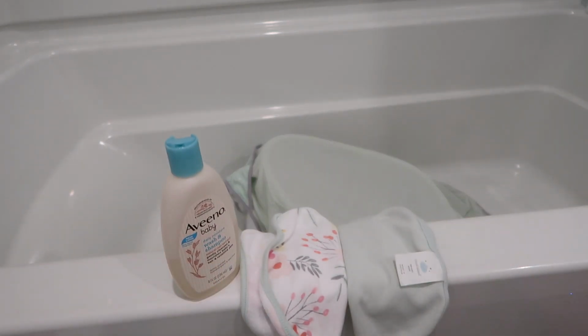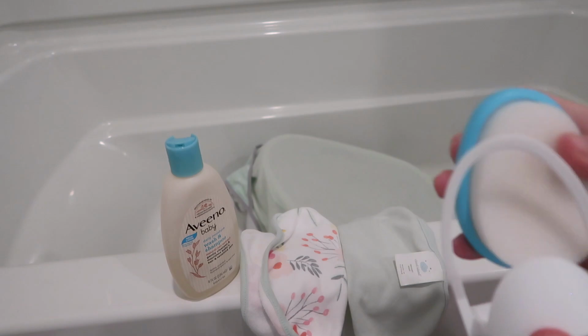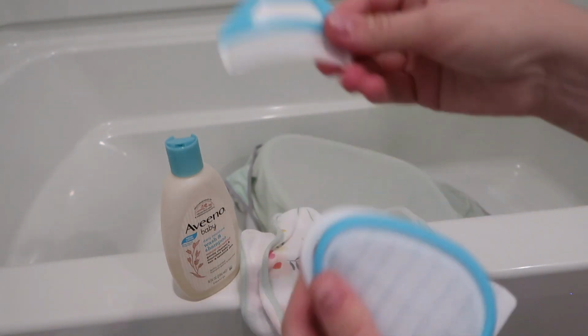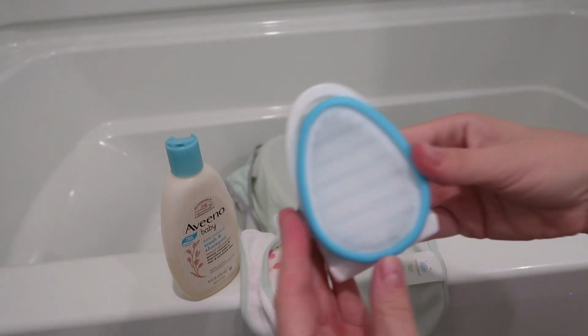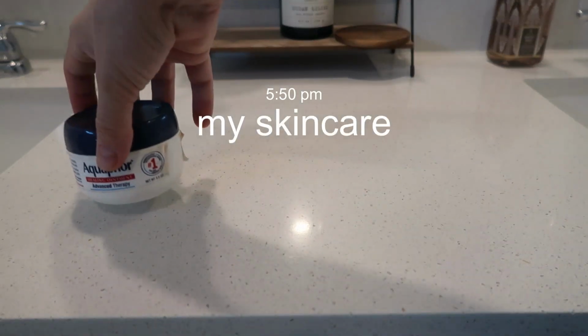I went ahead and set everything up for bath. I love putting a bath towel down so that I can wrap my baby and she stays nice and warm. And also this Frida Baby cradle cap brush set, by far the best thing in the entire world. We have not had to deal with anything with cradle cap because of this, and I love it.